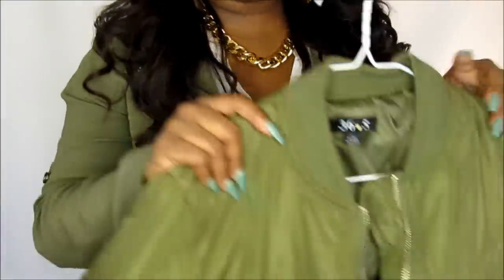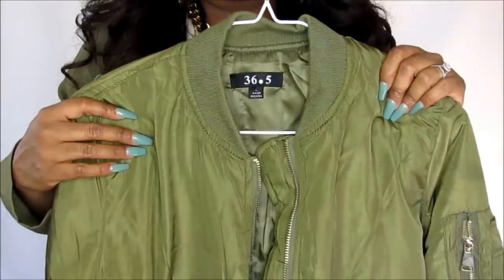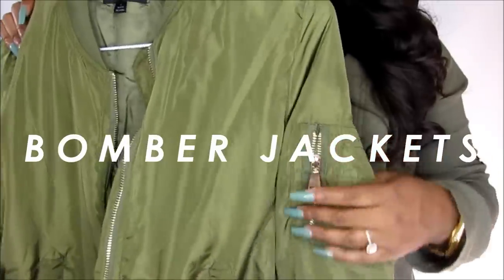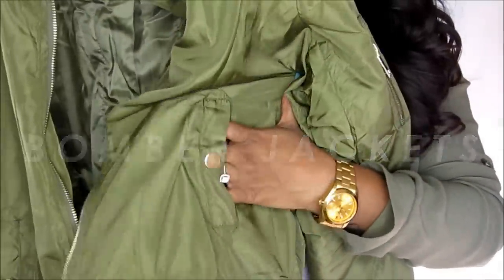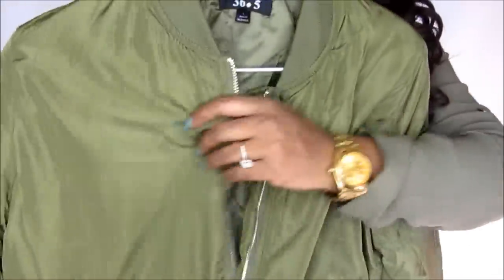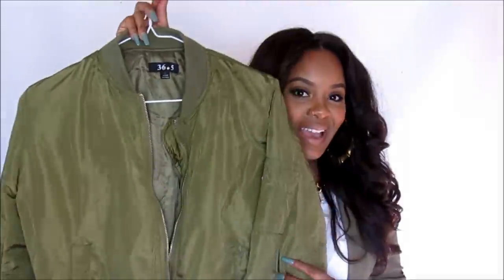Let's see. My favorite jacket is this bomber jacket, you guys. This bomber jacket is so bomb because, look, it has gold hardware right here. The zipper is gold. On the pocket here, it has a little gold button. I love it. You guys know I love gold hardware. So yeah, I really like the quality of this bomber jacket. These are very in season. So yeah, I really love this.